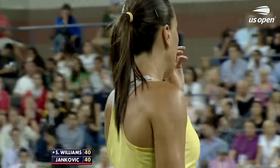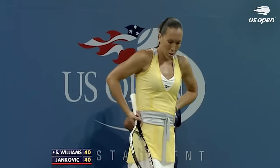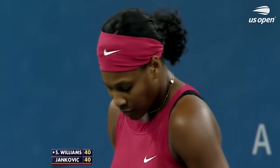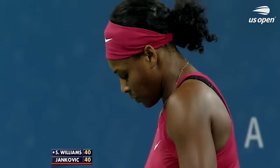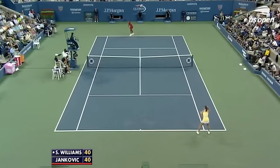Jankovic, as you can see, is a very persistent returner, and she can stay in a lot of rallies, and she will attempt to get on the offense. That will be more difficult against Serena Williams and other opponents of hers, but you've seen a sample of what she could do to keep Serena out there. Deuce.